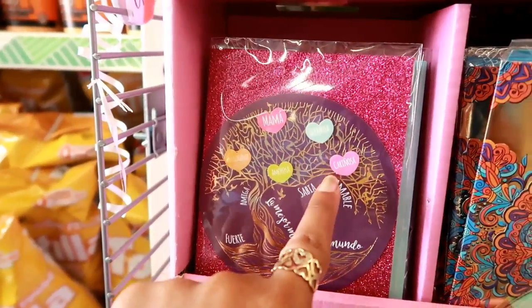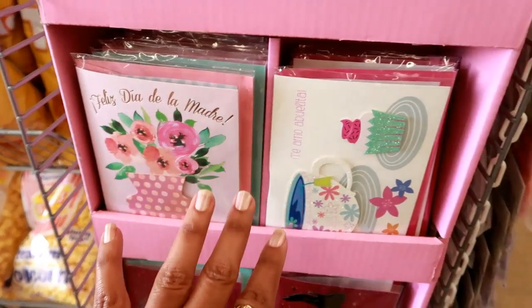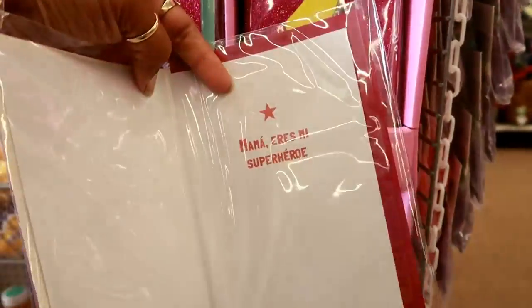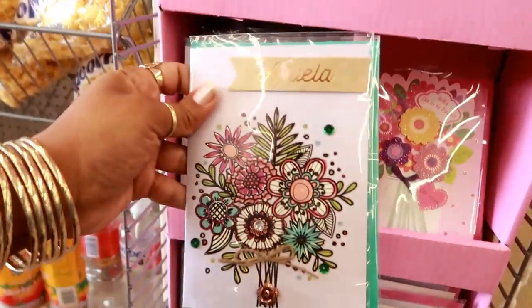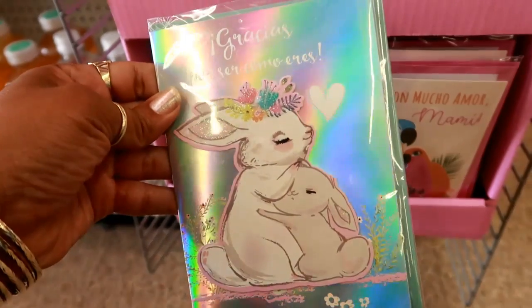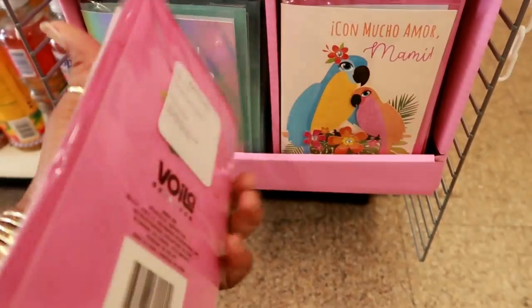That one, Mama Hermosa, Amorosa, I believe that's how you say it. Look at me trying to speak Spanish. Feliz Dia de la Madre. Tell me if I said that right. Te amo, abuelita. Oh, that's so cute. Super Mama. These are super cute. Mama eres mi superhero. Don't be laughing at my Spanish, y'all. Abuela. Feliz Dia de la Madre. Gracias. Wait, I can't see that. Gracias por ser como eres. I don't know. I know I messed that one up. And this one is super pretty. Con mucho amor, mami. You guys like how I rolled my R?